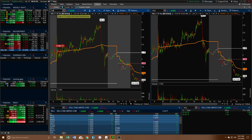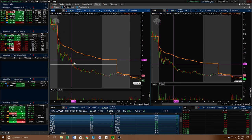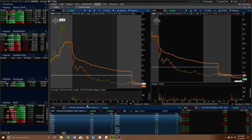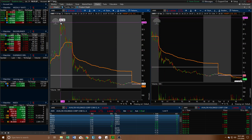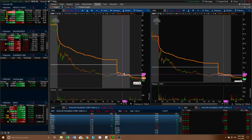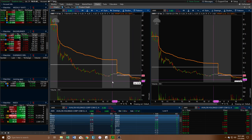Let's go back to AWX. Now look at this one. This was the big play. Everybody had their eyes on this Monday, as it gapped up to $36, and then it just dumped down. And as you can see, it's still slowly grinding away. But people are still going to have attention on this because anything can happen on this play.